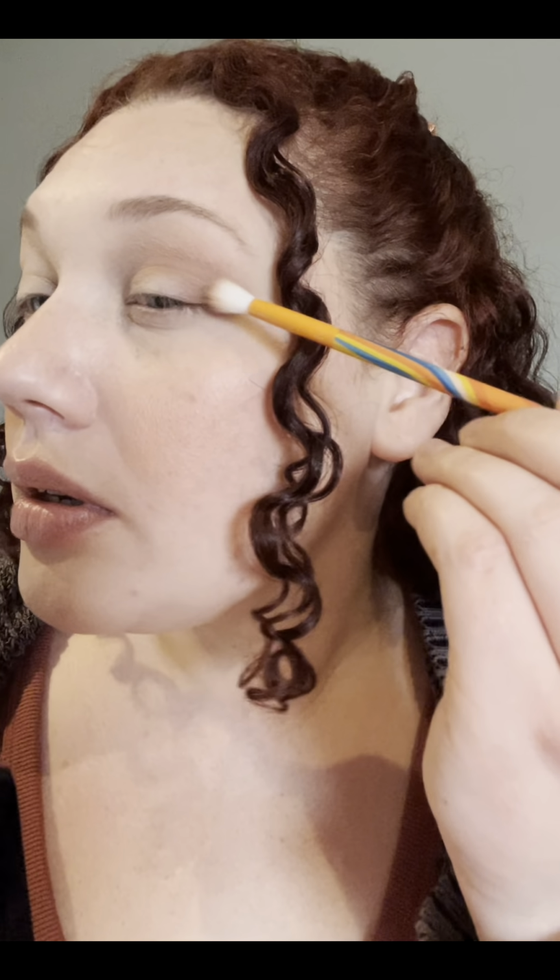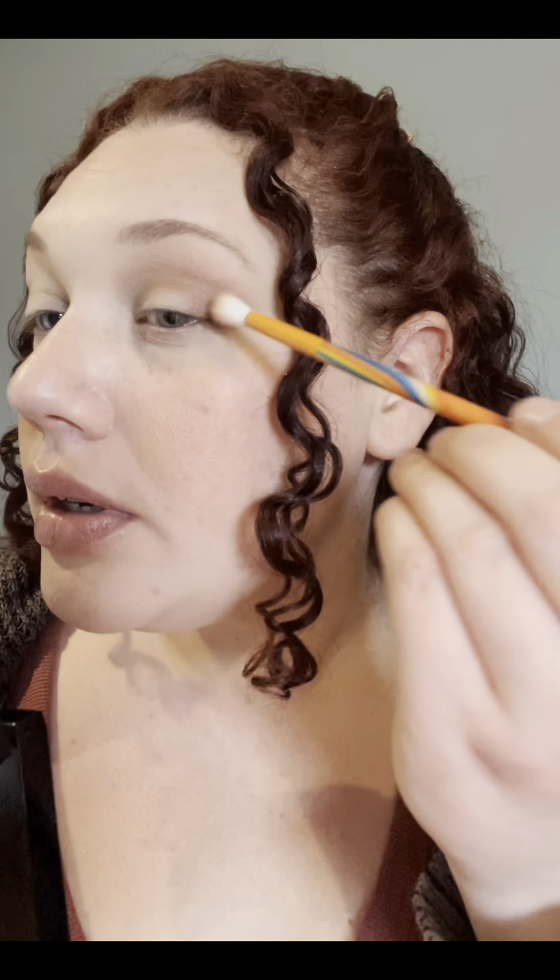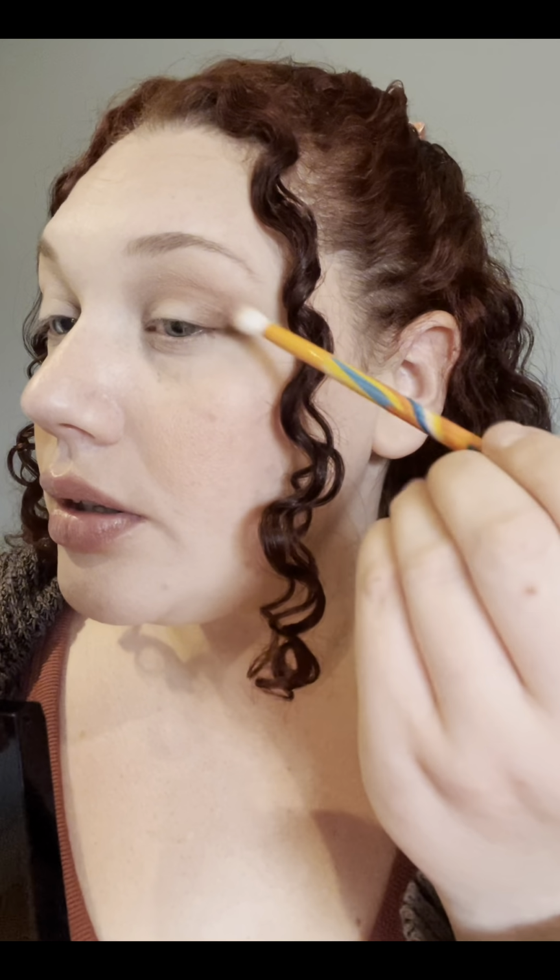This palette is the most used palette I think I've ever owned. I grab it all the time. I also use the mirror in it all the time. Just going to use a touch more of that 12 shade, 13 shade, just here, just to kind of deepen that a little more. That's basically what I'm going to do. So I'm going to do this eye, and then we're going to put the shimmers on.